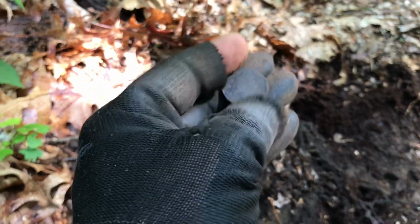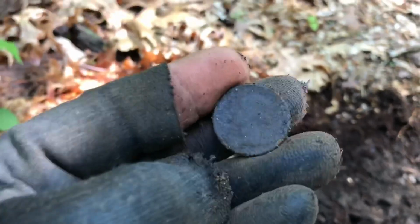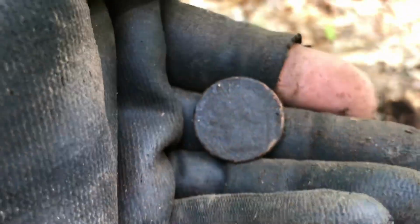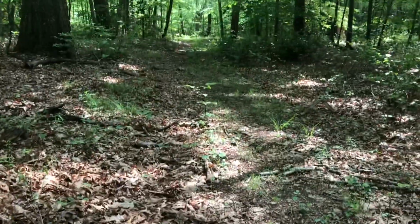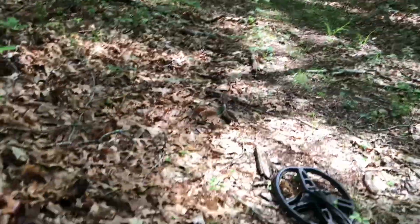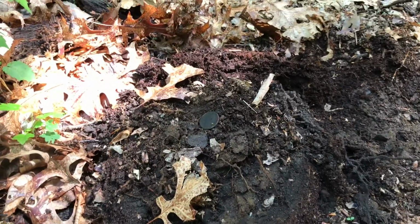I don't know the year because I put my glasses away, but see if we can see it on camera. I don't know, but another quarter. This road is paying off so far. I got half a buck. On to the next. Let's see if I can get a date.